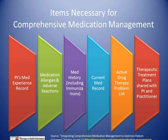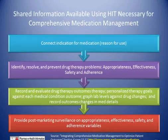Also, medication allergies and adverse reactions, medication history, including immunization, current med record, active drug therapy problem list, therapeutic treatment plans shared with patients and practitioners. All of these are very important components in order to reach comprehensive medication management. It's important that we're able to share this information electronically between all healthcare providers who are taking care of our patients in our medical neighborhood.